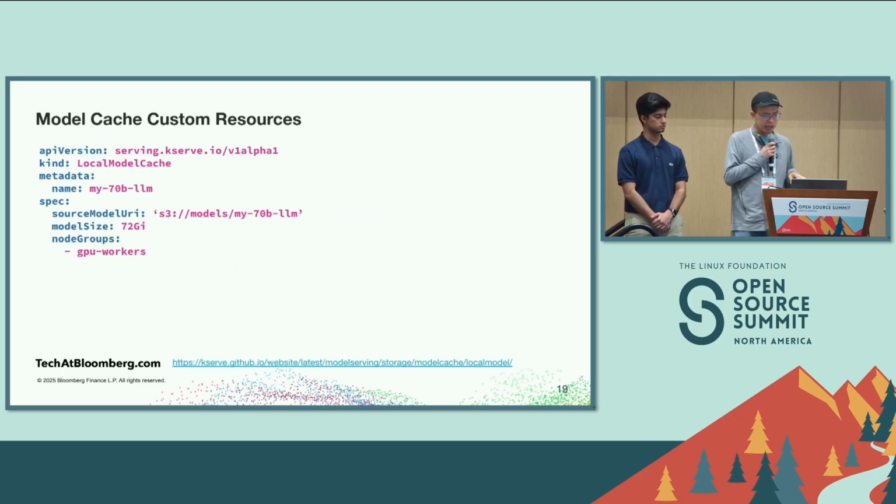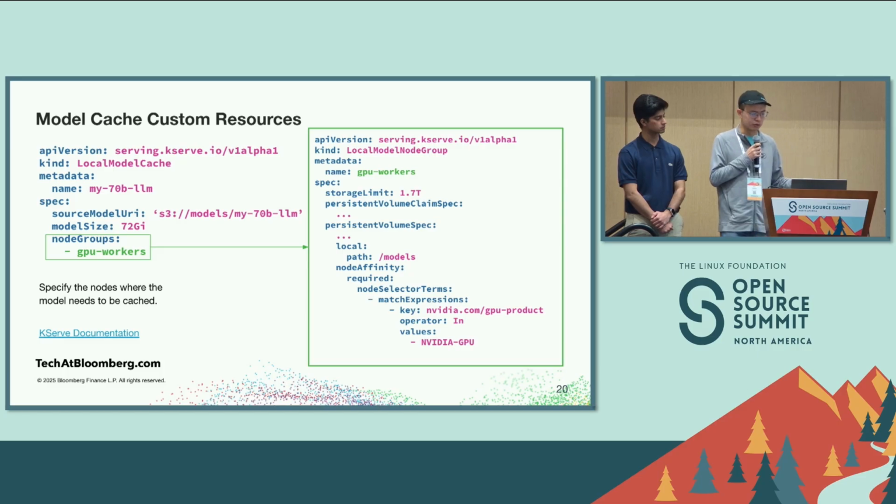We have our own model cache custom resource and our model cache controller that's reconciling this resource. This is an example of the model cache resource. It has the source model URI, which is where we download the model from, and the model size, and then the node group. So what is a node group? A node group is just a selection of nodes. You can specify the node selector to select a particular GPU type, and you can specify the local path. That's the location where we download the model to.